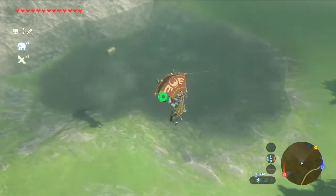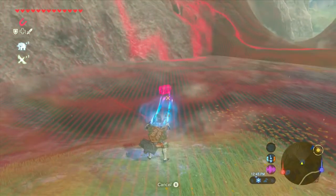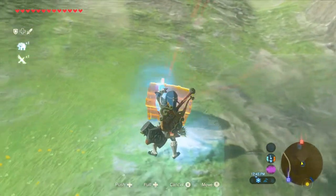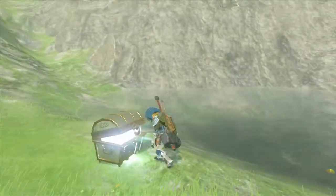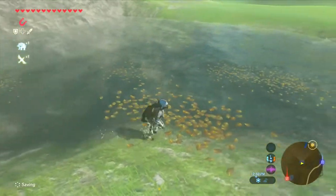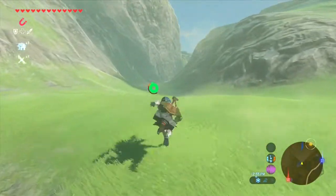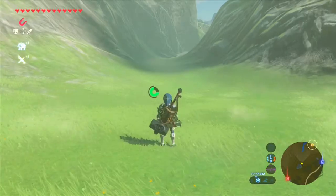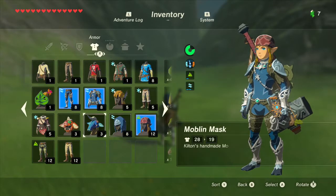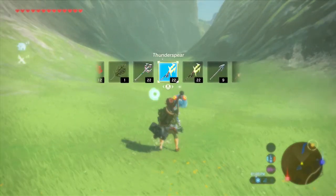Ooh. Random chest just sitting there. Yeah, it's mostly for quest purposes that I try to hold on to everything. Ooh, an opal. But it's always good to just have multiples of things, especially since some quests require you to have just a lot of a particular type of item. Oh no, more chuchus.